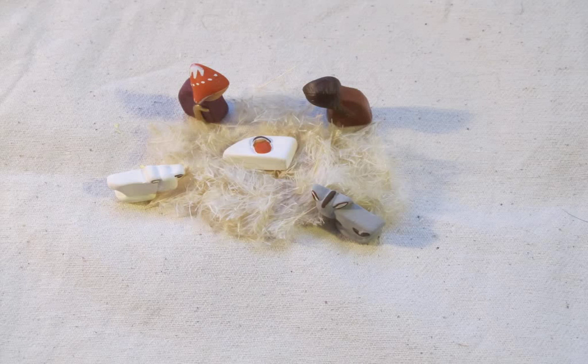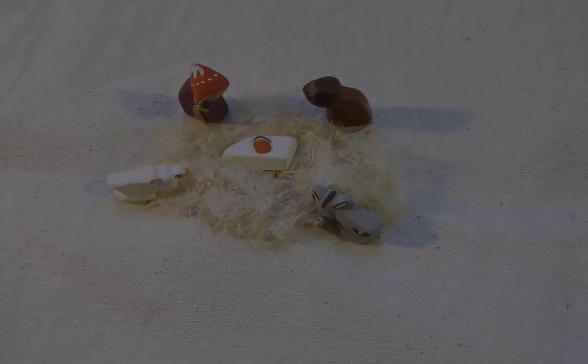Mary is maybe 3/4 of an inch tall, and the baby Jesus there in the cradle is tiny, very tiny. And then there's just one sheep and one donkey, so it's a very simple set.